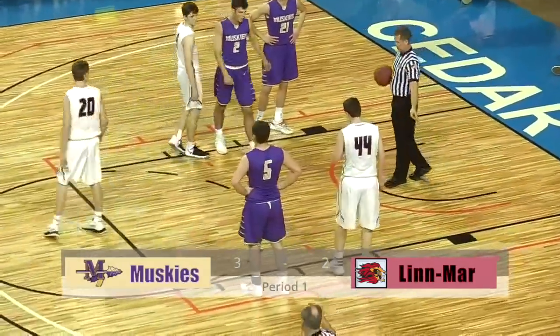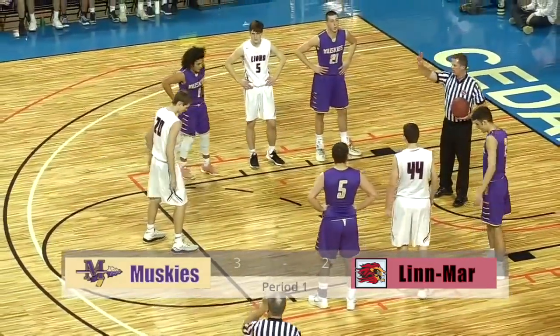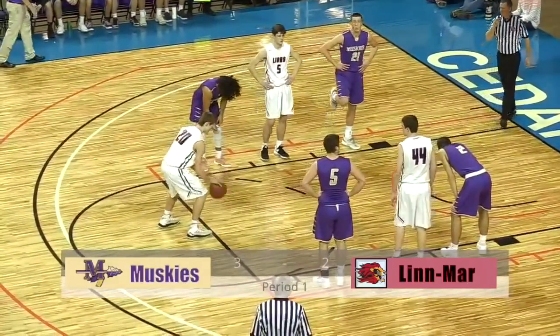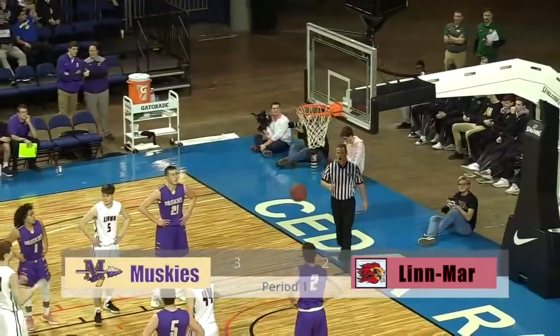It was a good drive there. That's really his game. Get the shot fake, get to the rim. And a nice attempt to finish with the left hand. Lex just getting him with the body. First foul on Hahn and the first on the Muskies. Hutchison's first free throw is good.